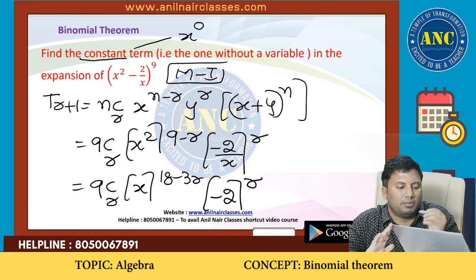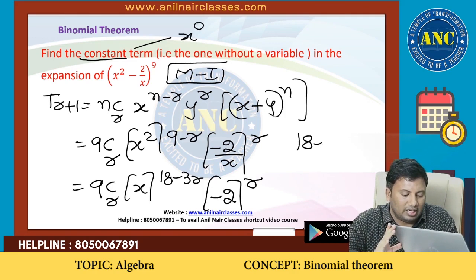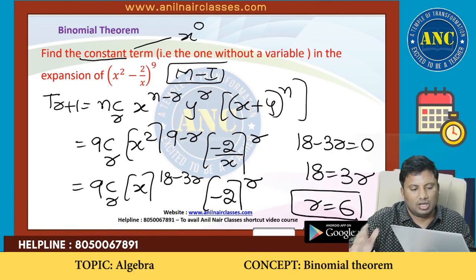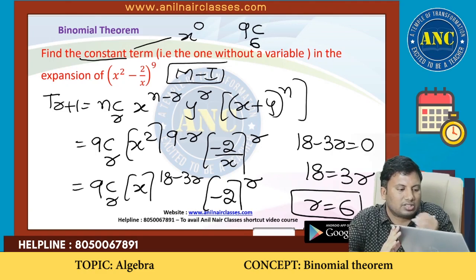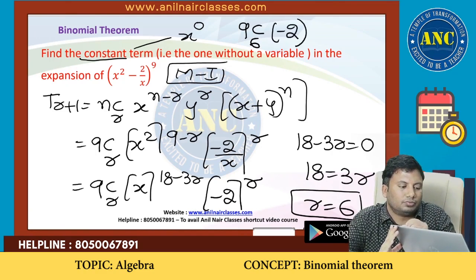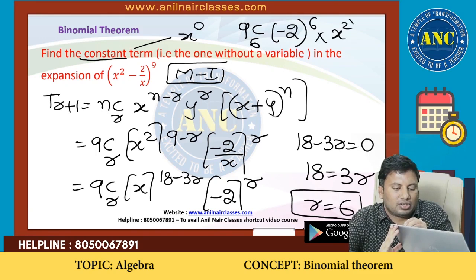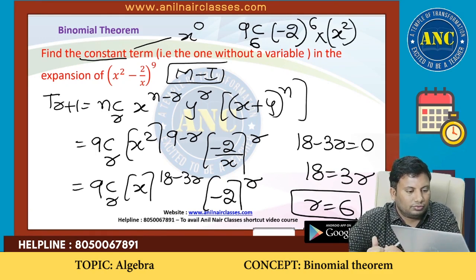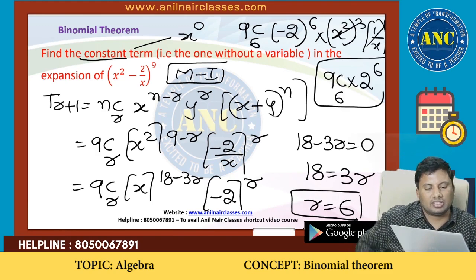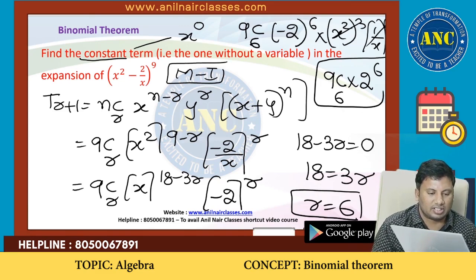Constant term means x will be taking the power as 0. 18 minus 3r equals 0, so 18 equals 3r, r equals 6. So what will be the answer? 9C6 into (-2)^6, (x^2)^(9-6), which is x^3, times 1 by x^6. This will be cancelled. Answer is 9C6 into 2^6. Idea clear? 9C6 into 2^6.